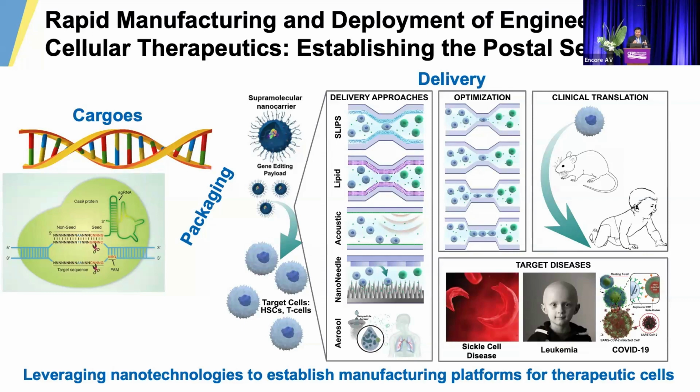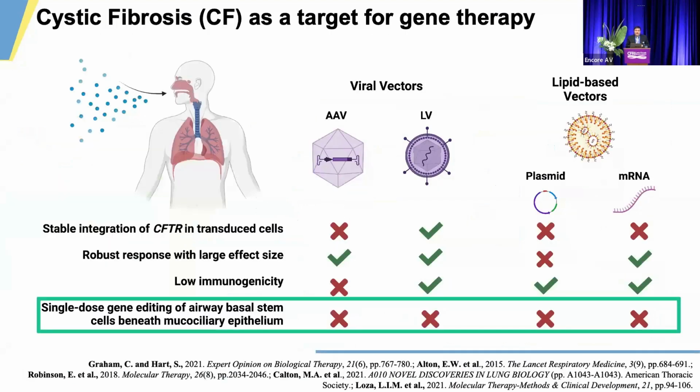But what we think is missing is kind of the equivalent of like Amazon or FedEx, right? So, Amazon and FedEx became indispensable in your lives because they figured out how to put things in better boxes and get those boxes where they need to be. And so that's kind of a taste of what we're trying to achieve.